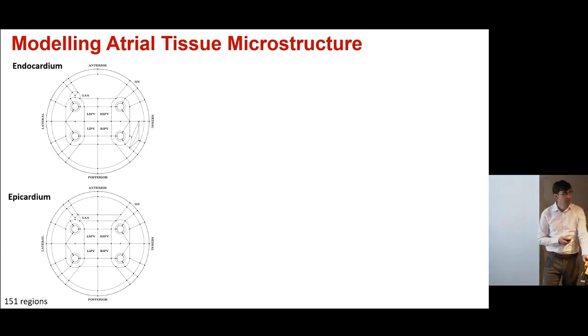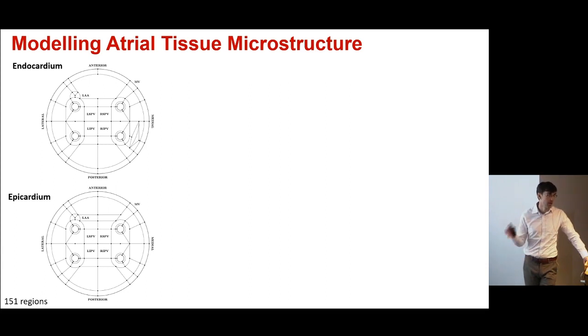So we decided that we weren't going to try and image fibers in living patients, and so we then had to find a rule-based method that we could take histological data and project that into our atrial anatomies. So we did this by defining 151 different regions across the atria, and we were working with Professor Yin Ho, who's basically written all the books on atrial anatomy and is at Imperial College London.